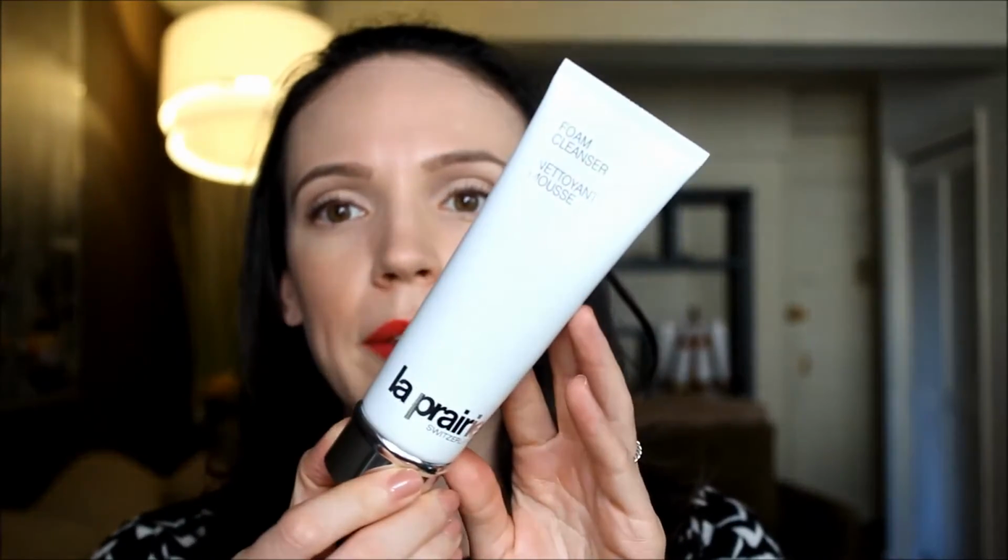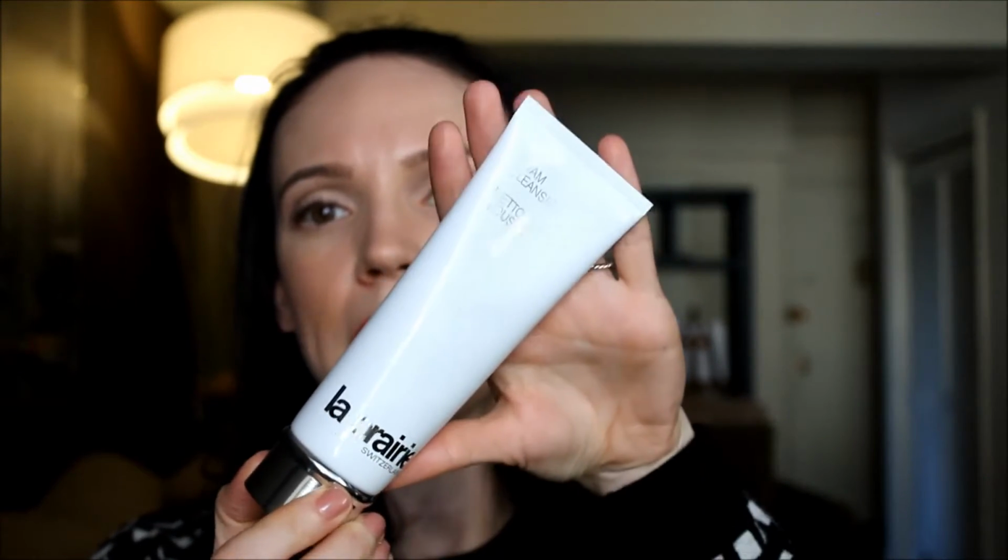this is a foaming cleanser that I tried recently, and like I told you, I'm still not a big fan of traditional foam cleansers. This one is actually called literally Foam Cleanser, so you can't get any more on the money than that. I was kind of hesitant to try it, but I'd heard great things, and it's amazing. It's the La Prairie Foam Cleanser. I've been trying a few La Prairie products here and there, and it is just absolutely amazing, and I now know why people go bananas for this product.